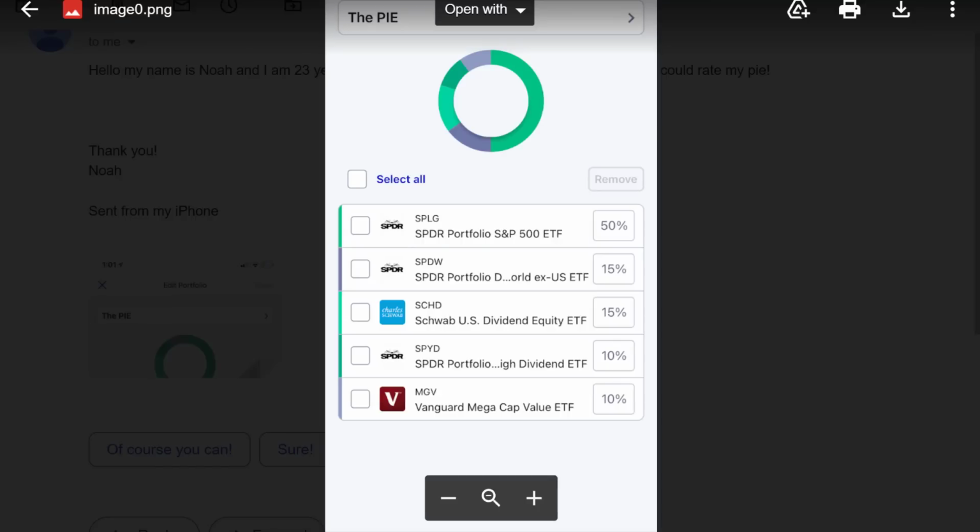All right, Noah, let's take a look at your portfolio here. You say you're 23, so I don't have your time horizon. Your age, as I was just mentioning, is only half of the equation. I need to understand when you plan on using the dividend, but if you're 23, most 23-year-olds probably have a 20-year time horizon. That's what I'm going to assume.